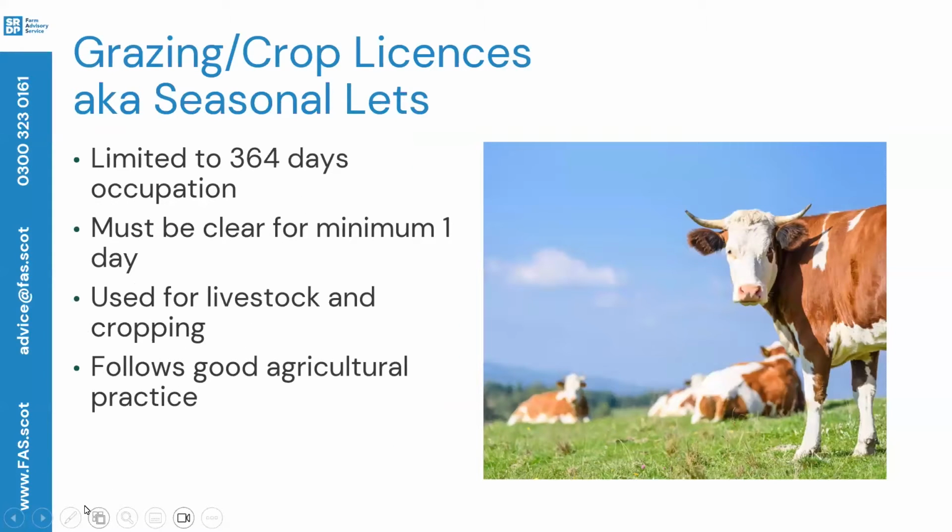So I'll just do a brief run through of the tenancies that are available to anyone at the moment. The first one are grazing or crop licenses, also known as seasonal lets. These are limited to 364 days of the year. There must be at least one full day free on the ground for it to qualify as a seasonal let. It can be used for either livestock or cropping.